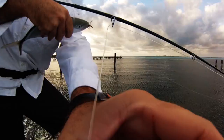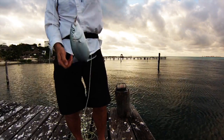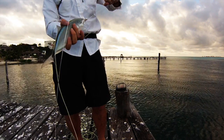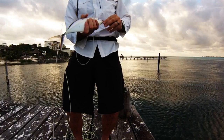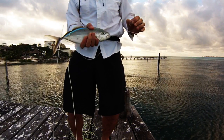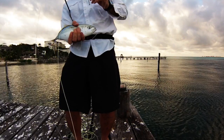On this particular trip, they averaged about this size, and we were taking them on smaller shrimp patterns and smaller baitfish patterns. So really a fun, exciting fish if you get a chance to hit them, but definitely get your fly in there. Watch for that pushing water or moving water as those fish are up there to crash the bait.